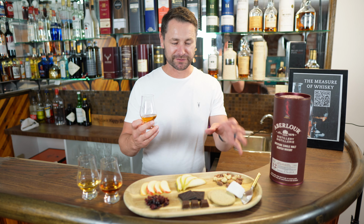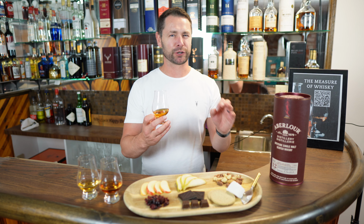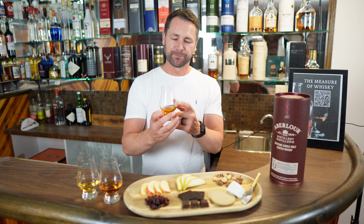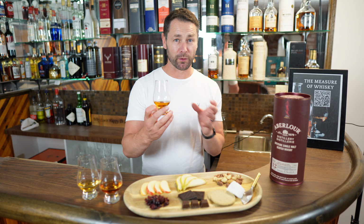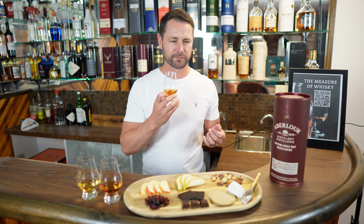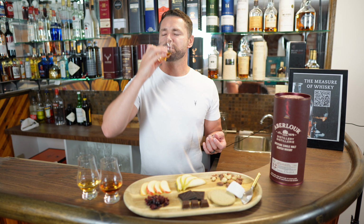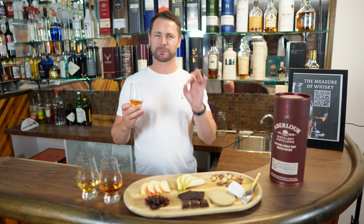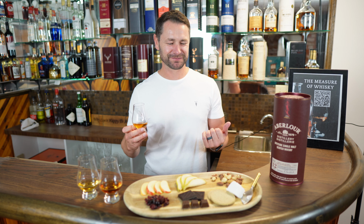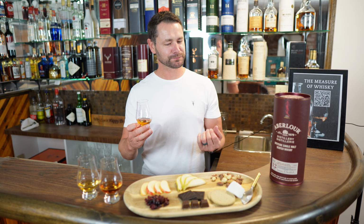Now, having a handful of nuts like this on the table when you're drinking an Aberlour 12 is just a fantastic complement. You get that saltiness, that fattiness coming out of the nuts, and this is quite rich, quite deep, so it marries up really, really nicely. Fantastic. Oh, that works. That really works. That malty element really comes through in the dram.